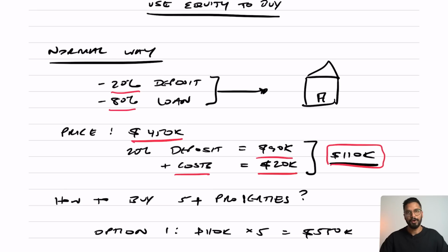Now, if you're in the boat of going, well, that's all well and good, but how do I get to 5+ properties? Well, option one is if you've saved $110,000 for your first property, you just got to do that 5 times, which is just over $500,000. Now I get it. There might be a handful of people watching right now that actually have this sort of cash, which is amazing. But for the majority of us, we don't have this sort of money lying around. I sure as hell know that I've never had $550,000 lying in my bank account doing absolutely nothing. So instead, we want that money to continue working for us. And yes, you could go and save every single year, but is there another way?